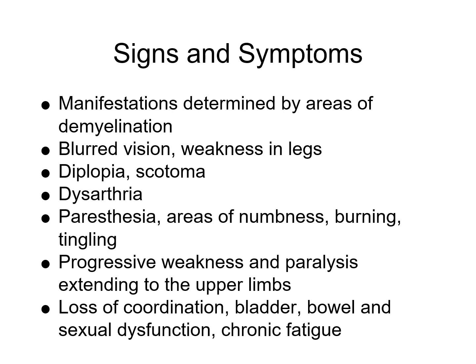Paresthesias can occur if sensory nerve fibers are damaged, and as the number of plaques increase with exacerbation, we end up with progressive weakness and paralysis going to the upper limbs, loss of coordination, and bowel, bladder, and sexual dysfunction. Chronic fatigue is normal for these, or common.